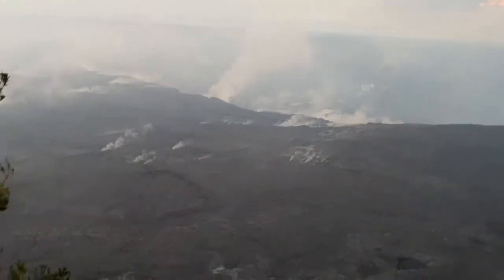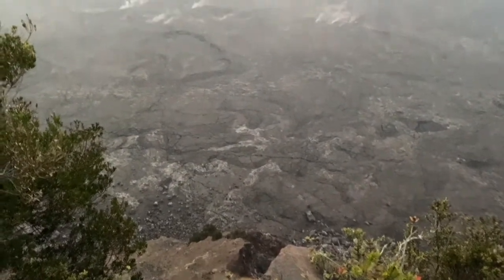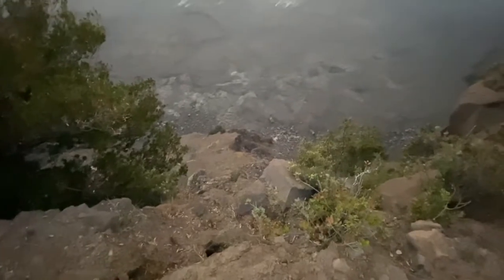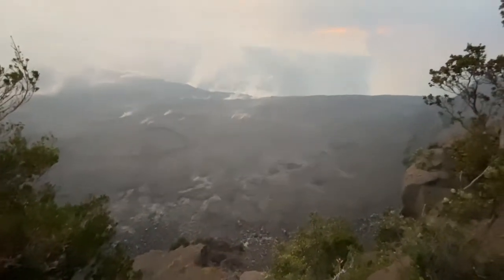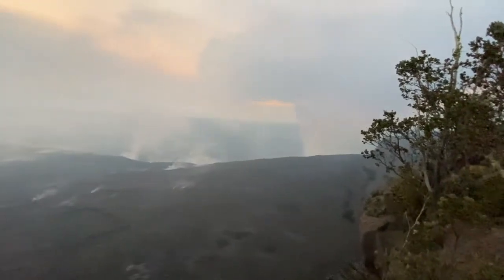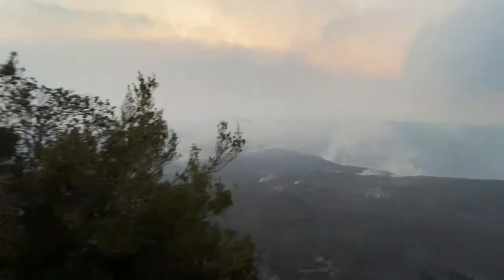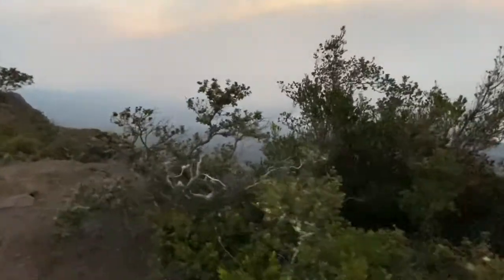And just to give you an idea, we're pretty high up. I mean, it's hard to get the depth here, but you're looking, you know, a couple hundred feet drop right there, and then down into the caldera of the volcano. And then you have the gas vent right there, Halema'uma'u, and that's where the glow was. And the sun's starting to kind of light up the crater floor a little bit. You can see all the lava flows that made up the crater floor.